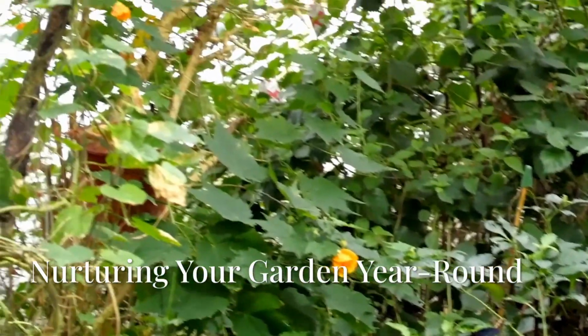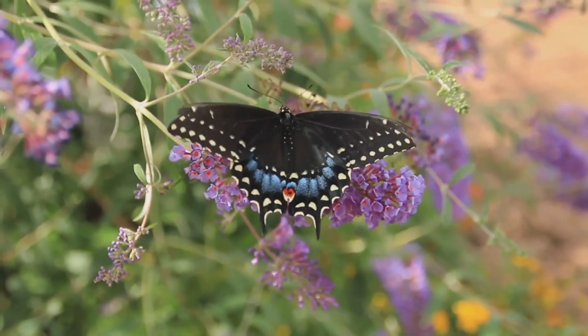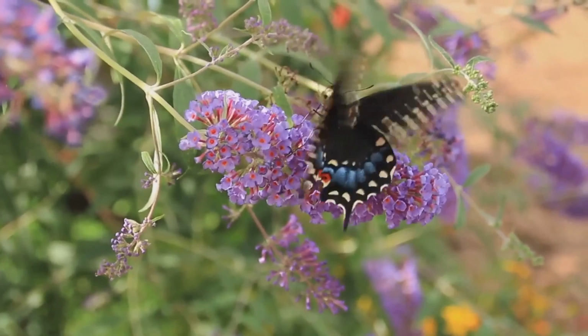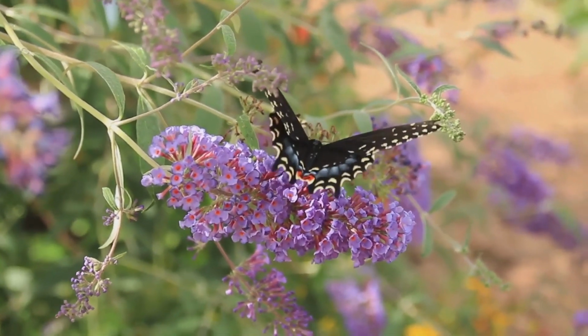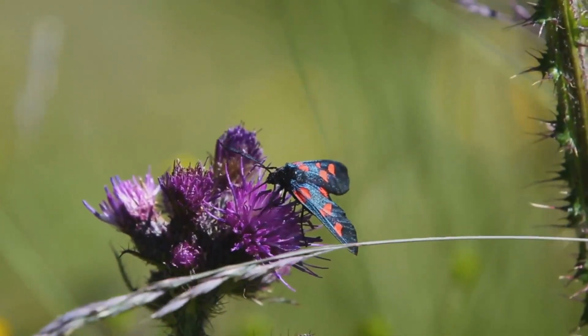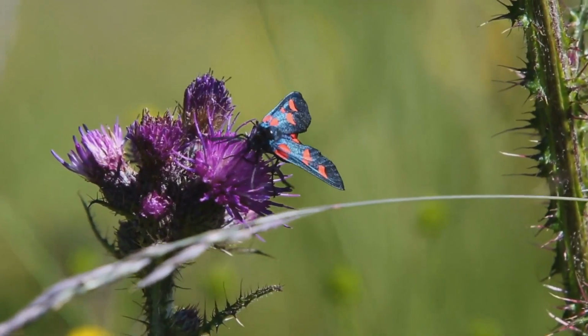Maintaining a butterfly garden is a rewarding journey that requires thoughtful attention and care throughout the entire year. Each season brings its own unique set of tasks and opportunities to help your garden thrive and to support the butterflies and pollinators that visit. By understanding the needs of your plants and the creatures that depend on them, you can create a vibrant, healthy habitat that flourishes in every season.